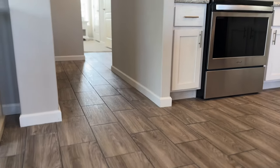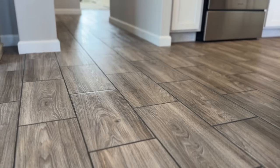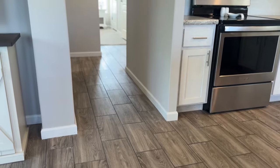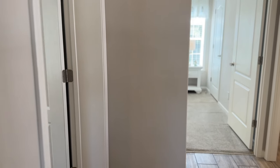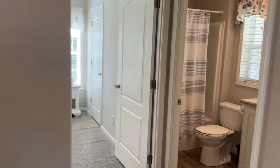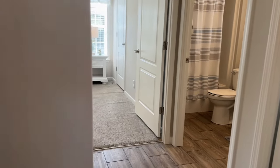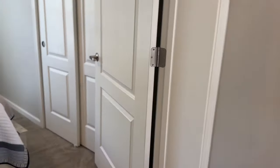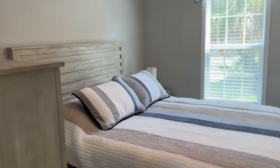Through the main living area of the home is a vinyl plank tile. Of course, in this age home, all the hallways, doorways, etc. are all standard size. The guest bedroom comfortably holds a queen-size bed, has a night-size closet, and east-facing window.